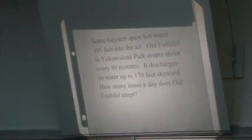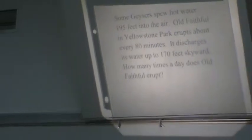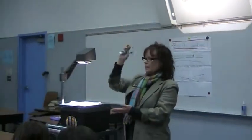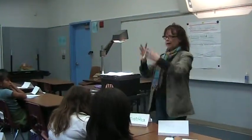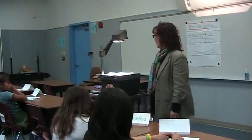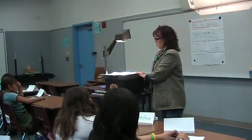Does anybody know what a geyser is? What is a geyser, Jasmine? Like a fountain underground. That's a good way to describe it. It's like a fountain underground, and what happens? It erupts. And when you say erupt, what do you mean by erupting? I think of eruption as like a volcano. Yeah, it's like a volcano, right, but it's all water. So it squirts that water straight up in the air really hard. Okay? Very good. Okay, so let's talk you through this problem.